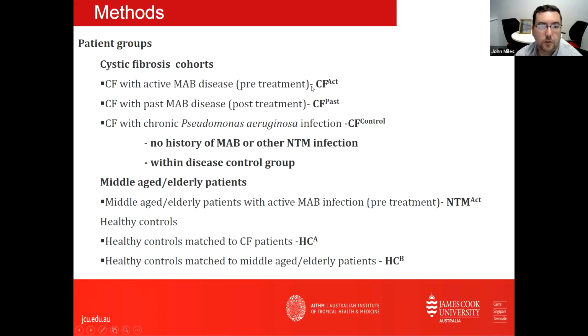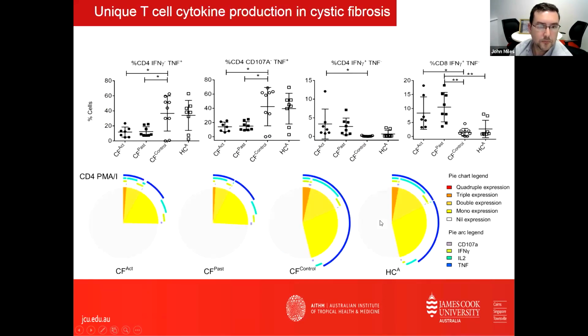So we had different groups. We had patients that had active disease. We had patients that had NTM in the past, and we had patients that had never had NTM. And in the middle-aged cohort, we had people that had active NTM, and we had healthy controls because cystic fibrosis affects young people, and middle-aged elderly patients have a different immune system. So it's very important to match up age and sex when analysing the immune system.